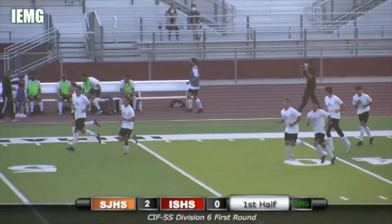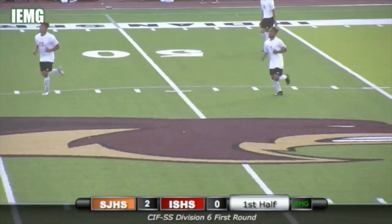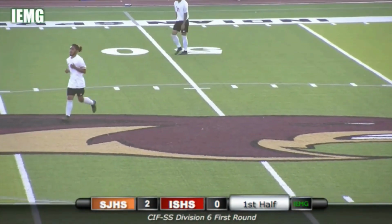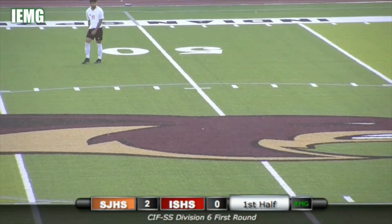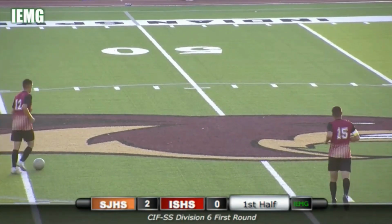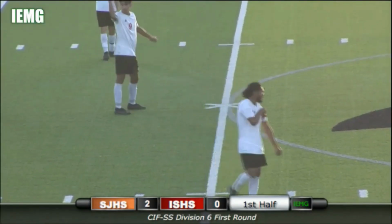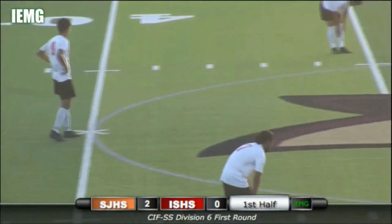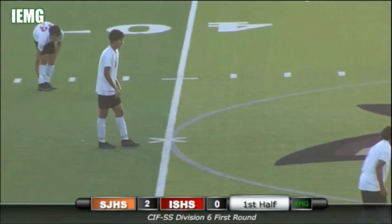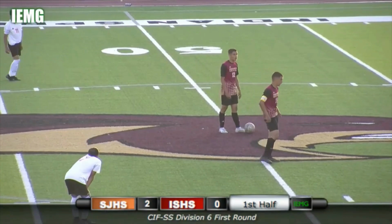And what can the Indian Springs Coyotes do to come back in this one? And it's 2-0 here early. And I will say that San Jacinto looked pretty darn sharp. And a beautiful touch there from Nestor Rizzo makes it 10 goals on the year. You saw the ball delivered into him. It took a bounce, and he hit it on the half.